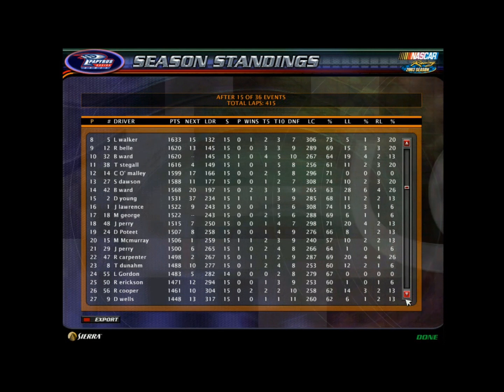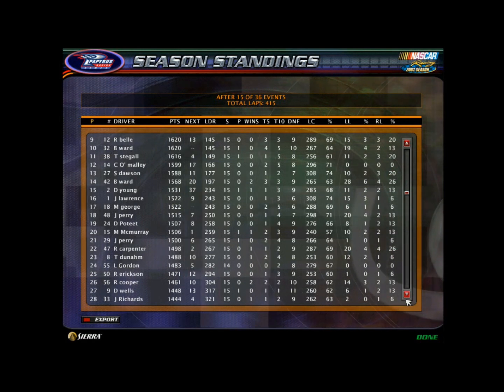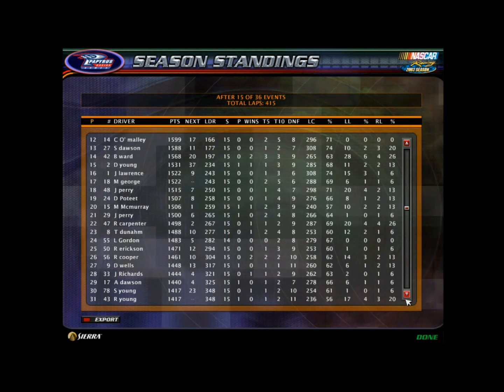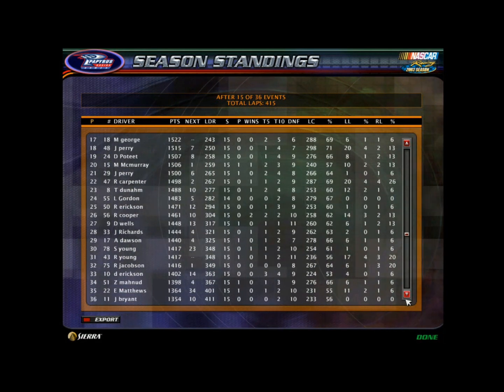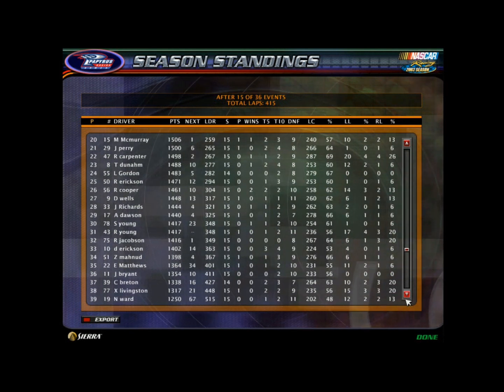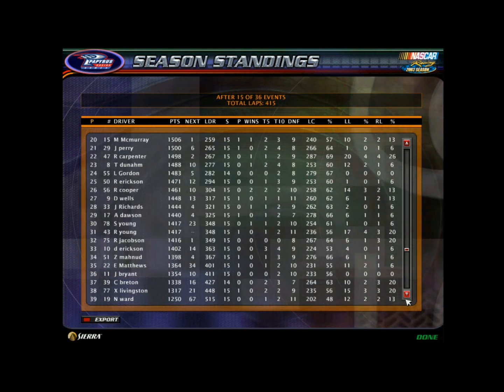Jessica Lawrence, she dropped out of the top 10. She's 16 now. Barely hanging on to try to get into the chase from wild card. Jessica Lawrence, Mark George, Justin Perry, Dylan Poteet back up in the top 20. He needs to win a race so he can try to get in the wild cards. Matthew McMurray, Justin Perry, Randy Carpenter, Trent Dunham, Lewis Gordon, Roxy Erickson, Ryan Cooper, sorry about that. Ryan Cooper drops down to 26th after he smashed the wall here at Red River.